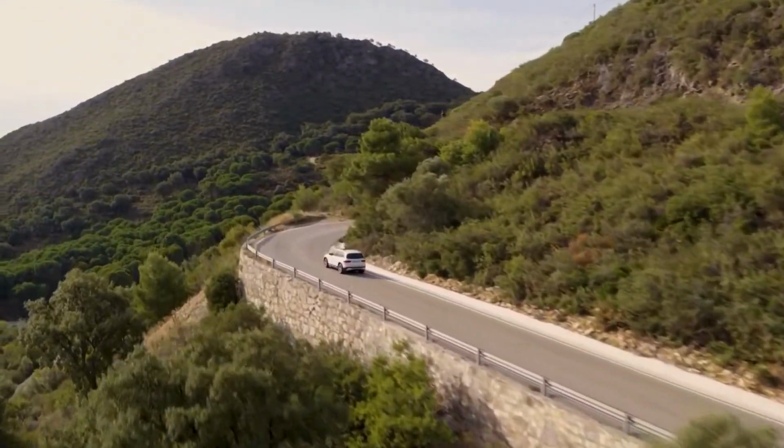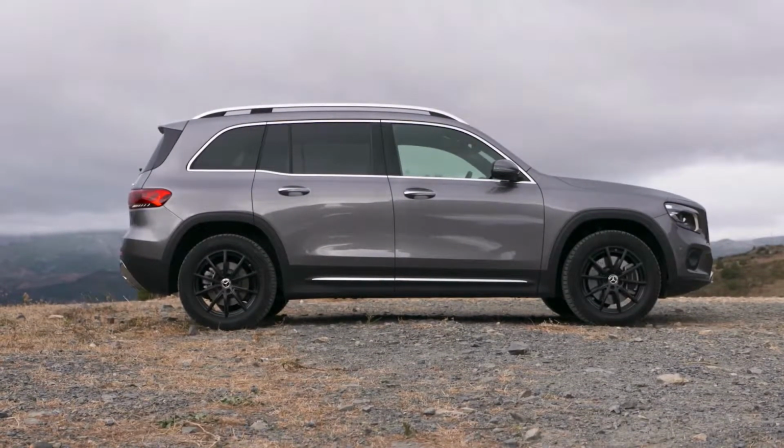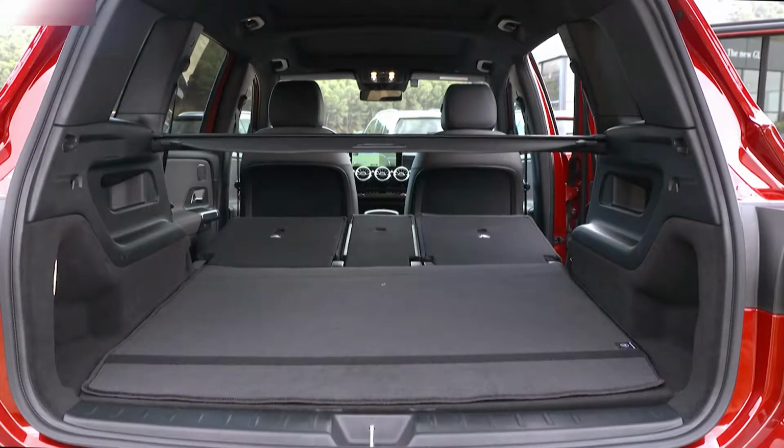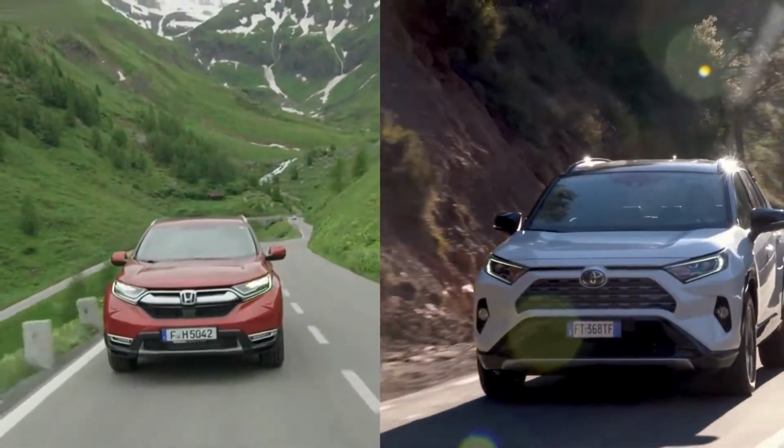At 4.63 meters in length, the Mercedes is 3 centimeters longer than the vehicles of Honda and Toyota. And so the Mercedes offers with 1,800 liters about 45 liters more maximum load capacity than the CR-V and 110 liters more than the RAV4.